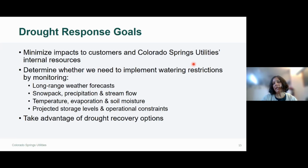So when we see that conditions are getting dry, maybe our yield is not going to be as good as we hope, and we maybe are getting a little bit low on storage, we start thinking about drought response.